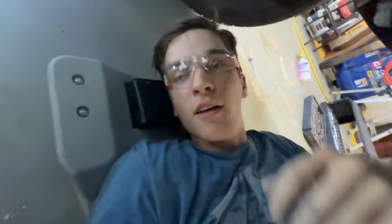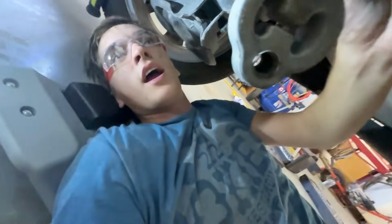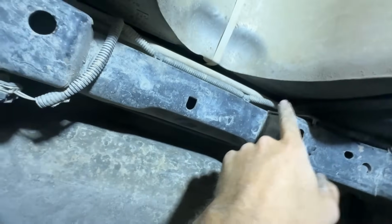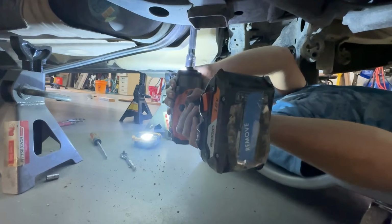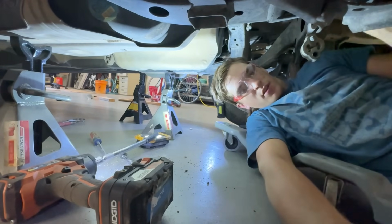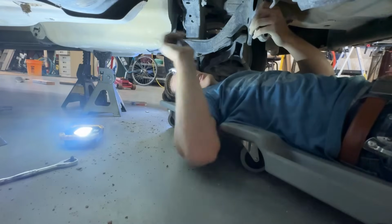I couldn't get the filler neck disconnected, but it's loosened. So I'm hoping when I drop the tank, I'll have a little bit better access to it and can drop it. Other than that, I think I got everything removed. So we've got one strap bolt here and one strap bolt here. Well, that's strange. There's one strap. The other strap must be holding the whole thing up right now. So the straps are off.